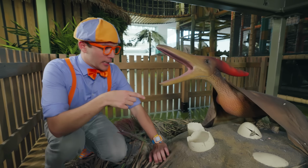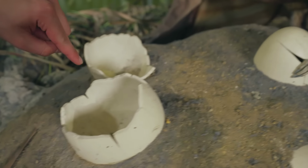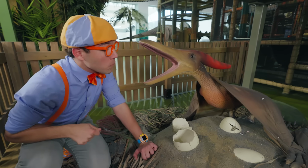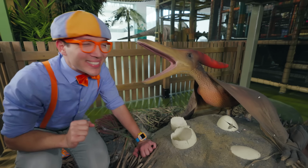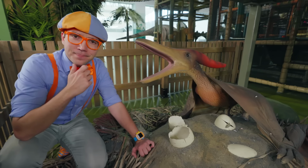Oh, and it looks like there's some eggs here. Looks like one already hatched. And look, another egg is hatching right now. Oh, look, you can see a little pteranodon claw peeking out. Well, I don't know if it's ready to hatch yet, but probably really soon. But it looks like there's some other eggs. Oh, and I bet there are some more eggs buried under here.